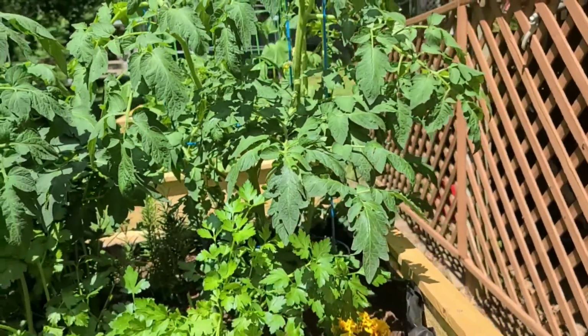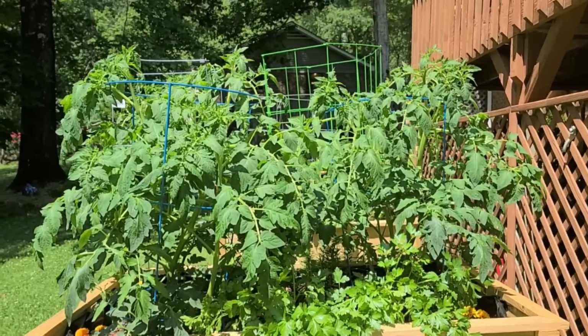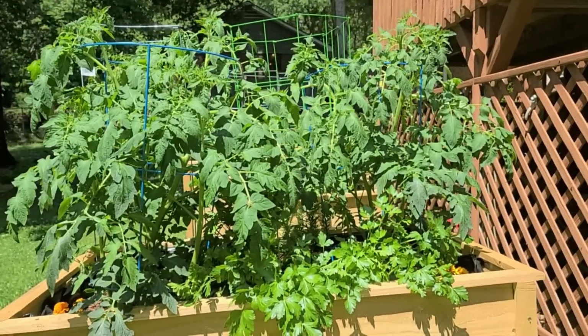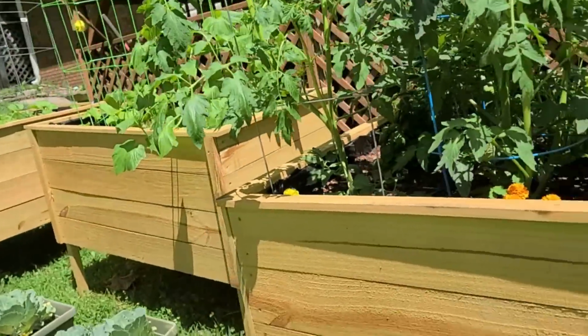I am just so proud of how my raised beds are doing. And I certainly want to thank Arthur and Katrina Bagwell for building these for me. And raised beds are just the way to go.